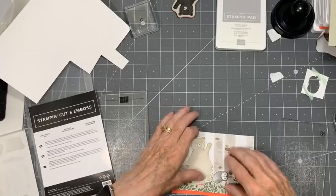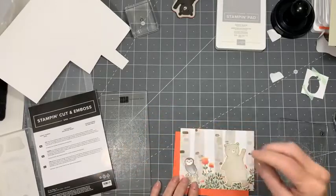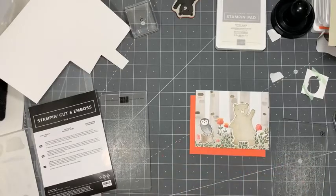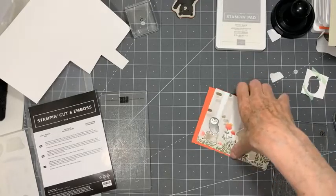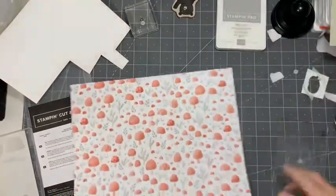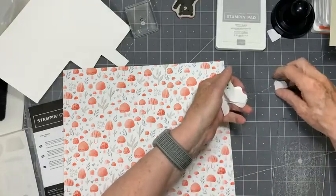And so we've got a bear. We've got a stump. We've got an owl that can stand on the stump. I think we need some mushrooms. Let's do an experiment here and see if the die cut that's in there fits on this mushroom paper. How cool would that be? So we have some flowers here, but we don't have any mushrooms. So let's look at that and see what we see.